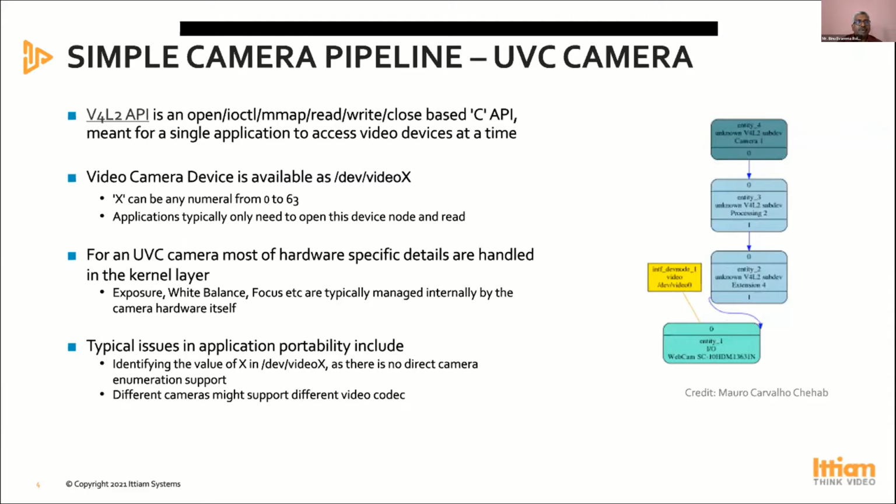So yeah, the hardware specific details of how the different things are handled inside the device is something which the application typically doesn't need to bother about. Typically you only need to identify what is that X for opening the correct device. It can in most cases range from anything from 0 to 63.